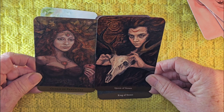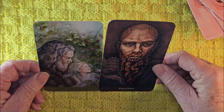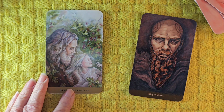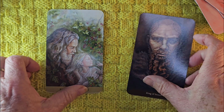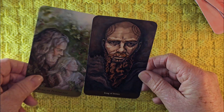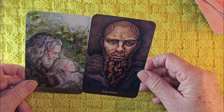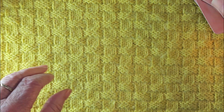Queen. And finally the King, and I must say this is my favourite King of Pentacles in any deck that I own. I love this energy. This one looks more Viking. But yeah, it's Scottish, isn't it? And the clans, and they were quite a violent race in their day.